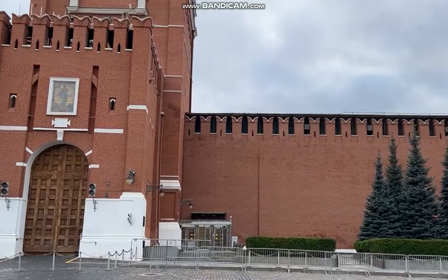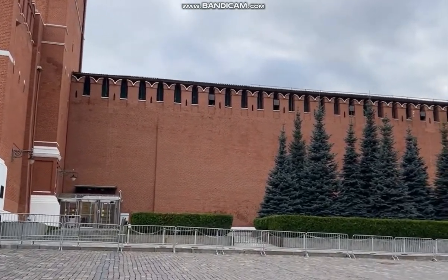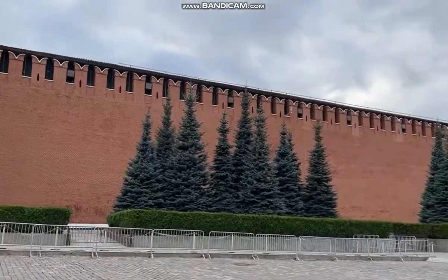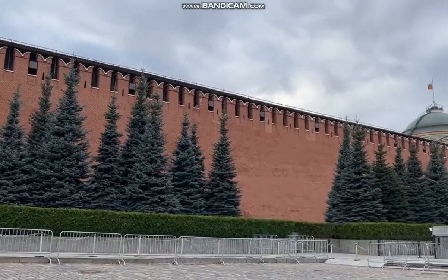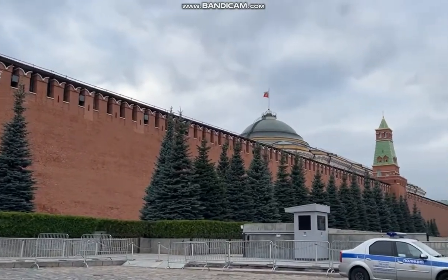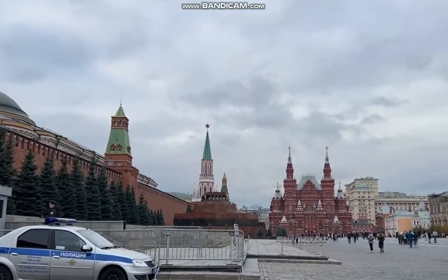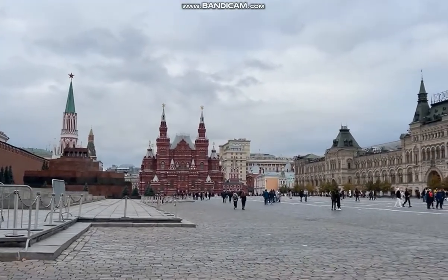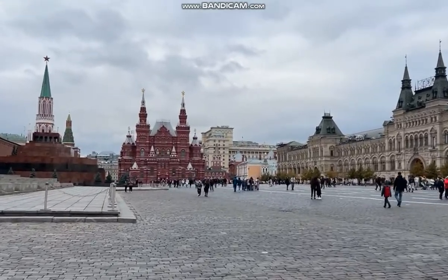These walls and towers were built by Italians, and you can see blue spruces planted all across the walls. Initially, the walls of the Kremlin were first made of oak, and then they were replaced with a white limestone Kremlin, and then eventually Italians were commissioned by one of the Grand Dukes of Moscow to travel here and to build the Kremlin.